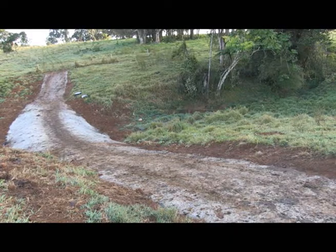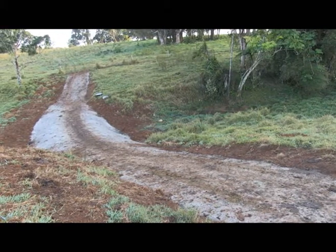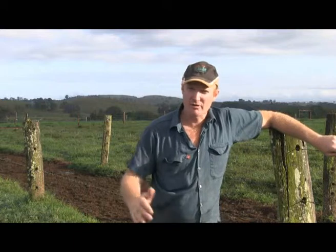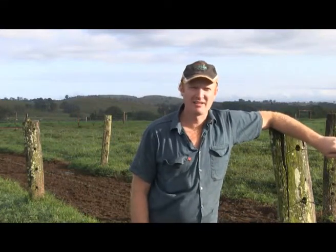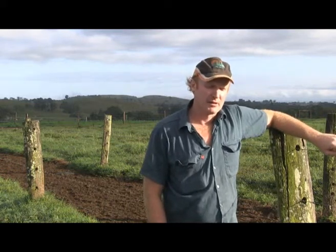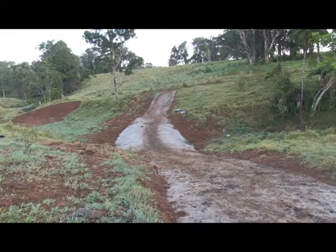Well, I've always had a bit of a problem with the creek crossings because the cows were always walking into the creek and then eroding the banks as they're trying to get across. They didn't want to come across, they'd get sore feet, and you'd have cell count issues, mastitis. But now that I'm able to do these creek crossings, it's just hard to explain.